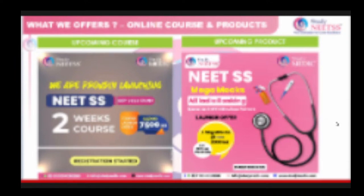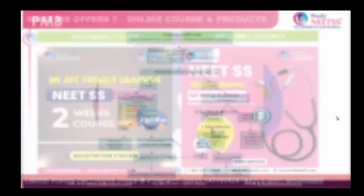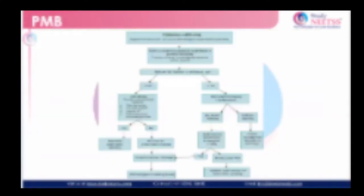So we'll just move ahead with a brief overview regarding what is postmenopausal bleeding and endometrial cancer. I did include this topic because there have been significant recent changes and advances in it, from where you can expect a good number of questions. So I'll just give you a brief overview.